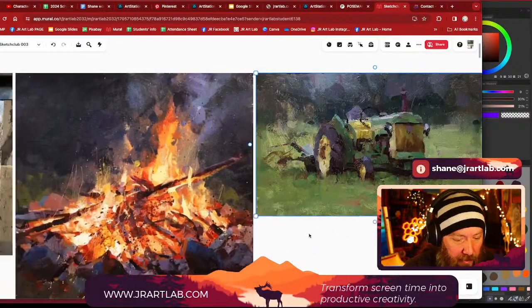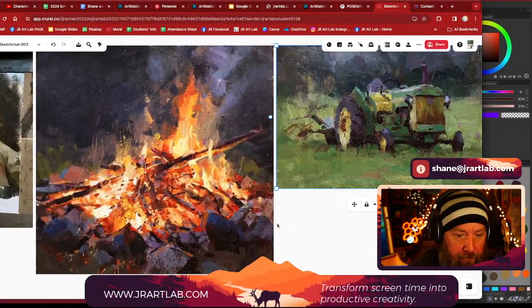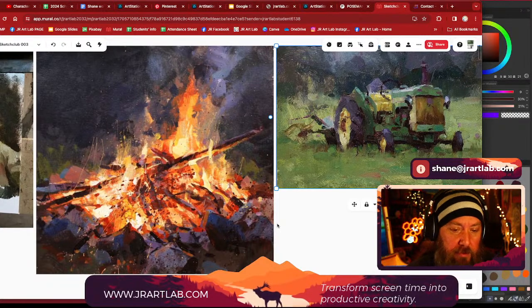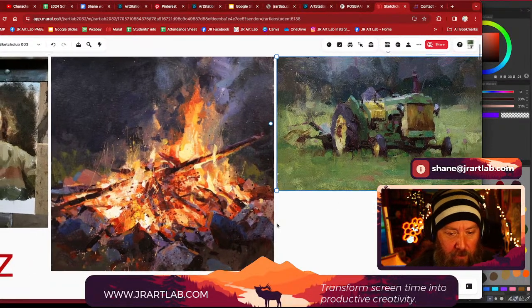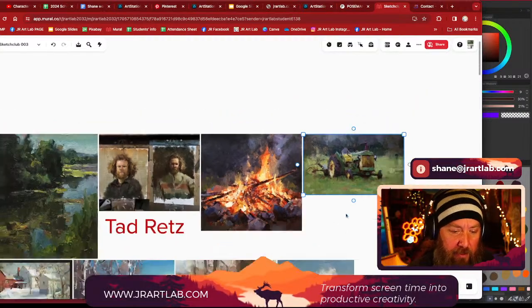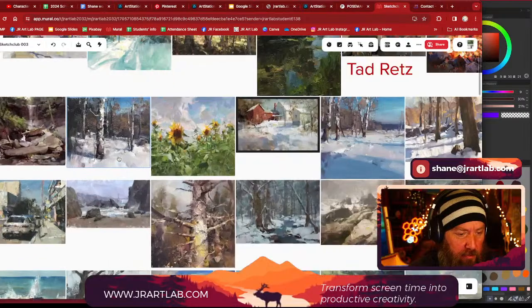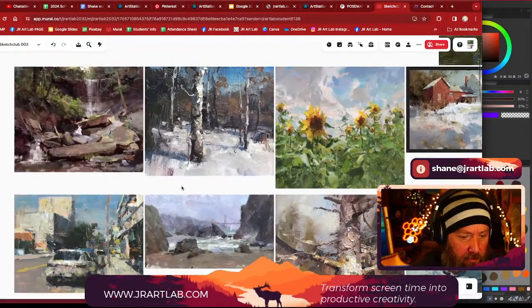And look at this fire. Look at that. So some beautiful warm and cool and lovely composition there on that square. He does a lot of squares. I think this is always nice to see some other paintings here. So let's have a quick look at this.